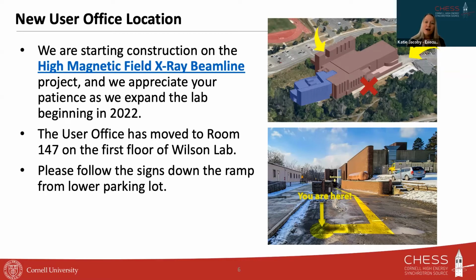So the user office will be the first office on your right as you walk in, just past where you could take another right and walk onto the experimental floor. And we're really excited about the shift in the location of the user office. And we think that this will be a really nice addition, creating a really nice traffic flow from the experimental floor to Chess Ops and to the user office, all there down on the first floor.